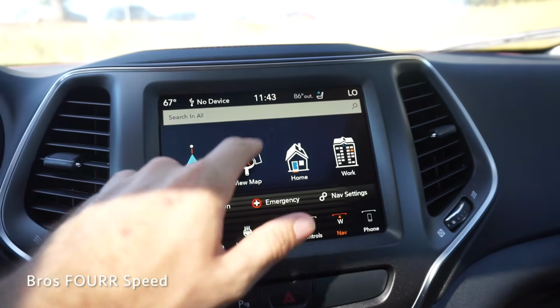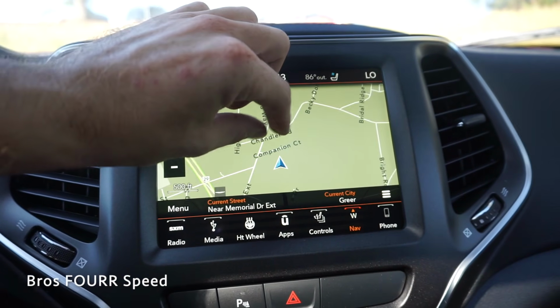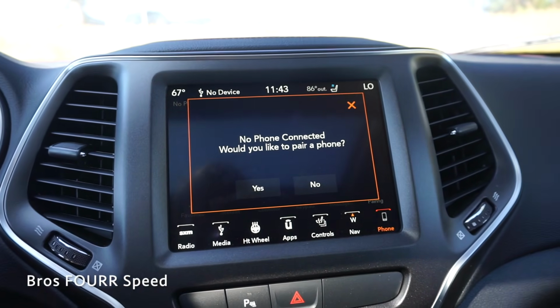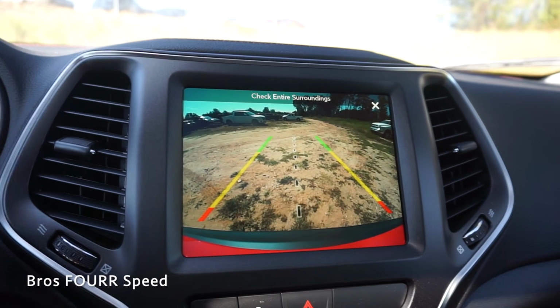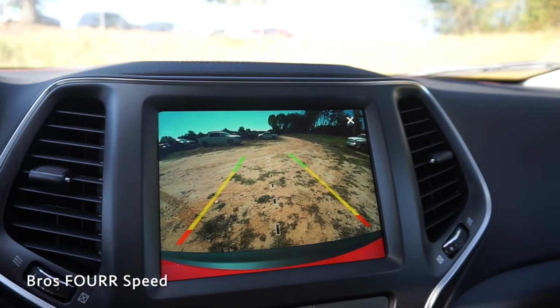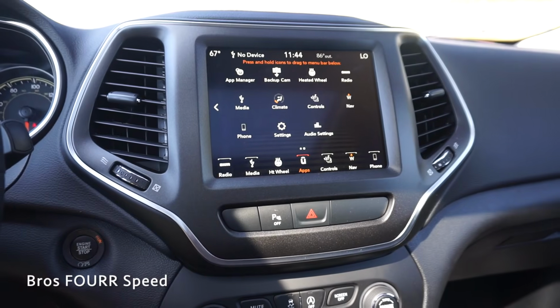We can pull up the navigation so that way you can see it full screen. It does have pinch to zoom, which is a nice feature to see. And then off to the far right is your phone when that is paired. We can also take a look at the backup camera just by pushing on that. You have the guidelines along with the line in the center, and they do move with the steering wheel, which is helpful to see.